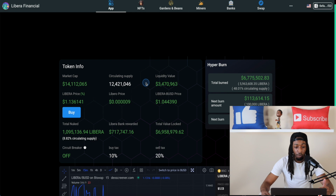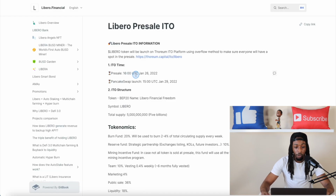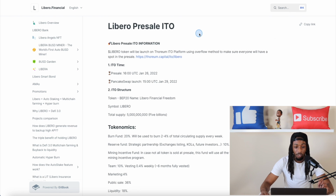And as I mentioned, this project launched last year in January. Actually, I can show you right here. You can see they did their pre-sale January 26th, and then their PancakeSwap launched 3 days later on the 29th of 2022. So they just passed their 1-year anniversary. So they do have a track record of being successful.